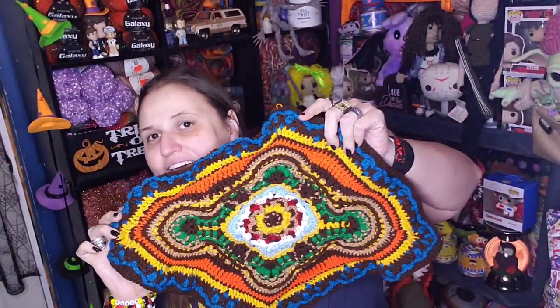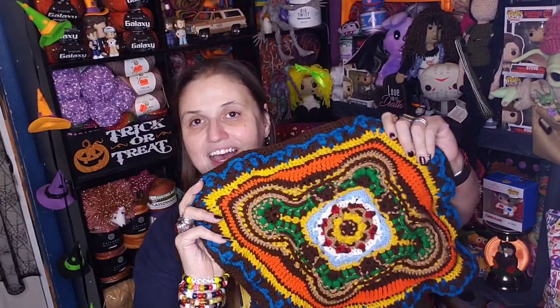But I sewed in all the ends, and it was just a big stringy mess up until today, actually. Because today I finished working on it. I think the first color I worked on today was the orange. So orange on up, and then sewed in all the ends.